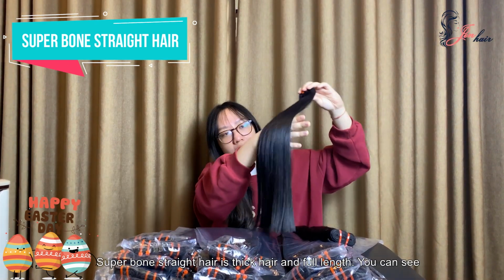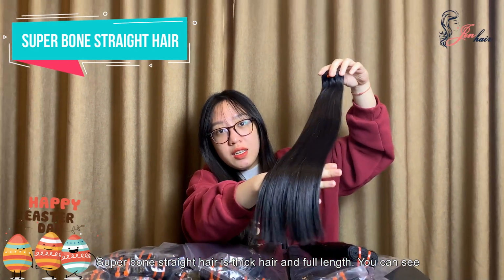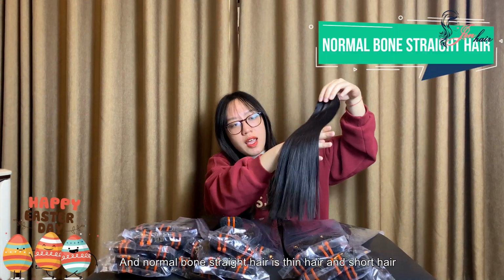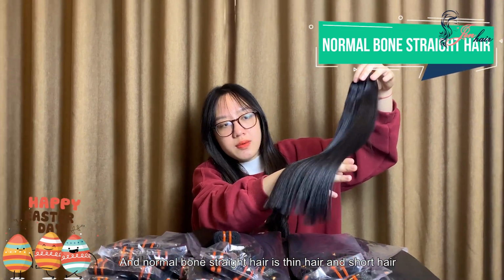Super Bond Straight Hair is thick hair and full length. You can see. But normal Bond Straight Hair is thin hair and has short hair.